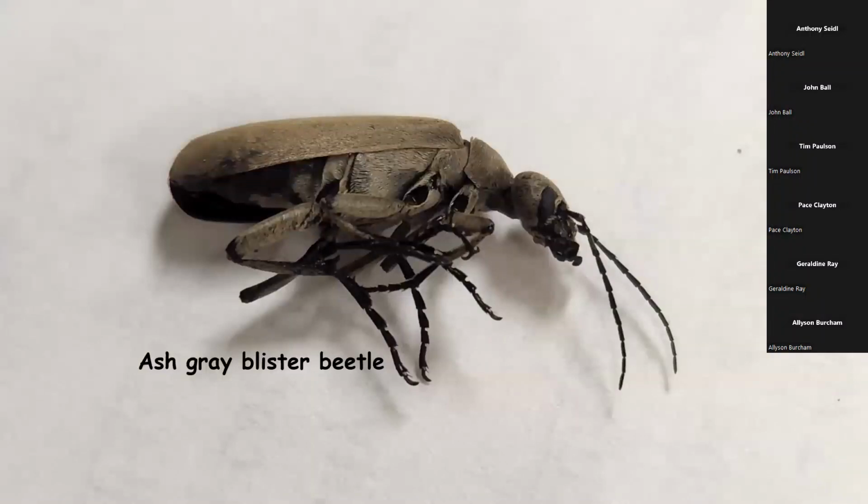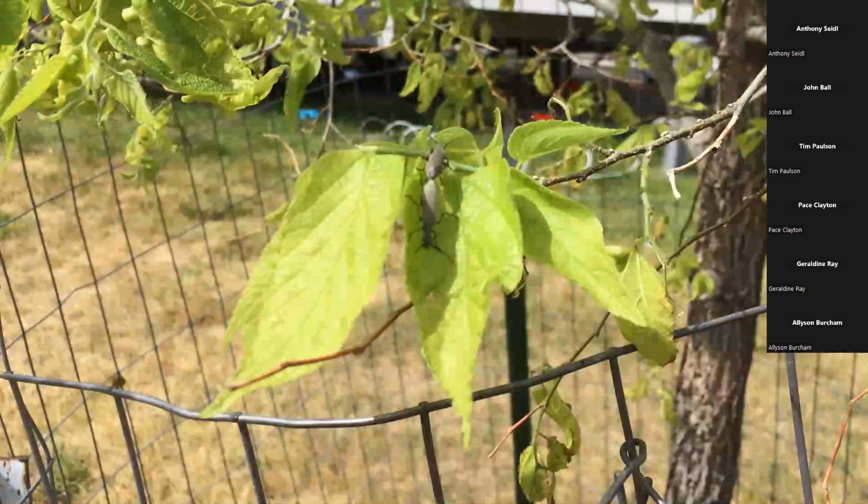The other one you can find out right now as an adult is the ash gray blister beetles. These are predominantly found in the Black Hills, but I can find them in Sioux Falls, Minnehaha County. Now, the way you have to find these is you have to have a house next to an alfalfa field, generally speaking, because they spend a lot of their time in alfalfa. But you're out there mowing your lawn and you notice these very slow moving insects that are feeding on a wide range of plants or standing on them.